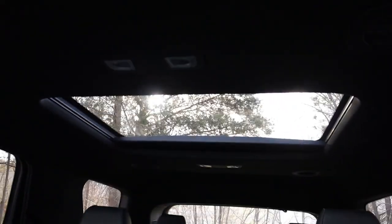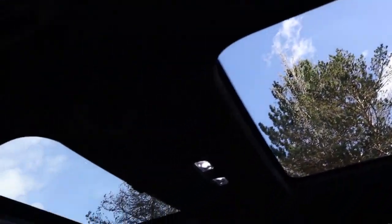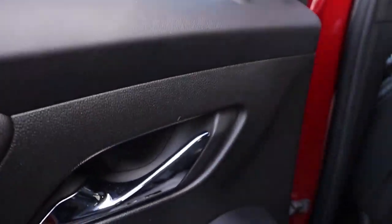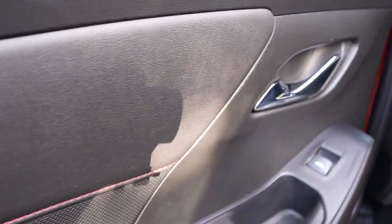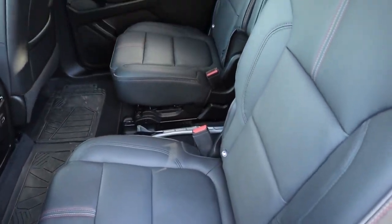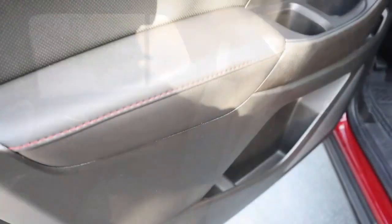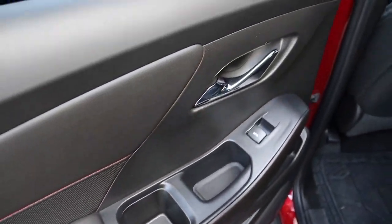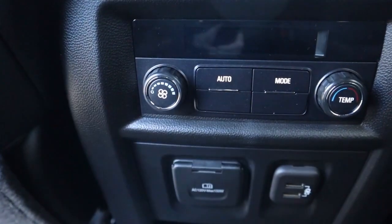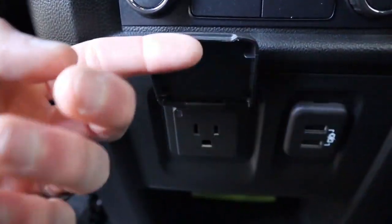I also wish they just created one larger glass panel rather than separating it into 2 different pieces, but at least the second row still has some sort of sunroof even though it doesn't open. Moving towards the second and third row, there's not too much more to discuss. You have the same hard touch plastic on the door panel at the top, along with soft touch materials below. You have the same nice perforated leather seats with the red piping. You've got plenty of cup holders and lots of storage underneath the rear climate control. You also have a couple USB ports in the second row and then a couple more in the third row.